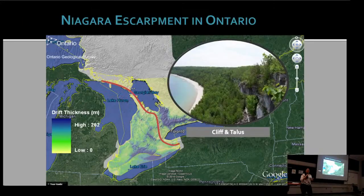So I probably don't need to say too much about the Niagara Escarpment in Ontario, but as we know, it's a very prominent feature that contains cliff and talus. The more prominent cliff and talus locations are the Bruce Peninsula and then down around the Halton region, I would say. And most of our talus is not open, right? Most of the talus is pretty treed, but there are some small areas of open talus as well.